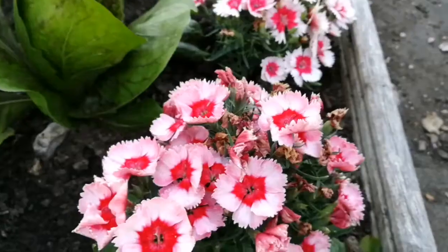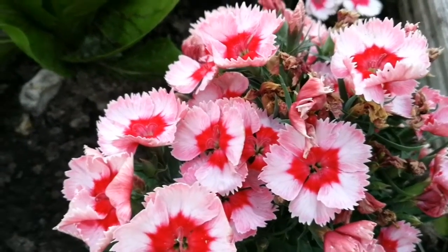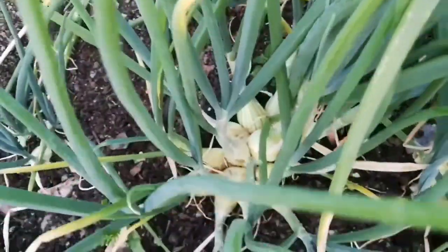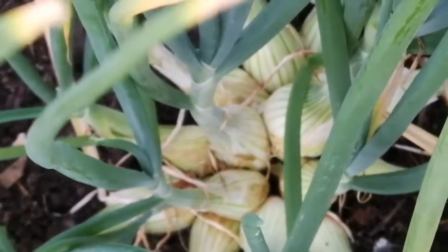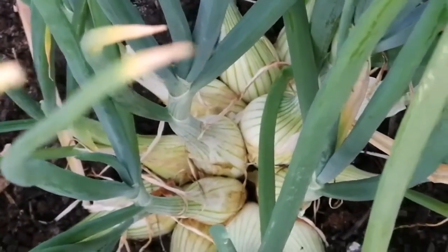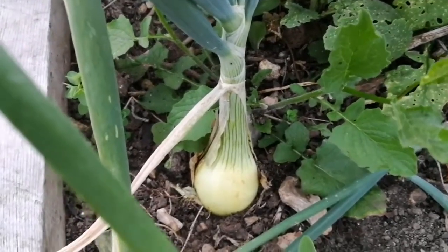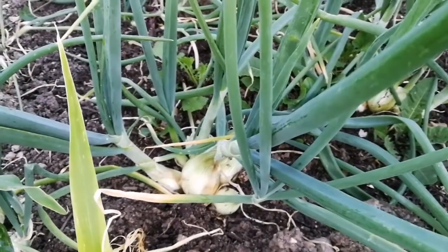Queens. These flowers are so beautiful. Look at them. These little ones also. Multi-sown onions are really doing amazing this year. Look at them. How many? And it's yet June, July. I think we picked them in August or September. They will grow bigger. This is an onion from the set. These onions are from seed.